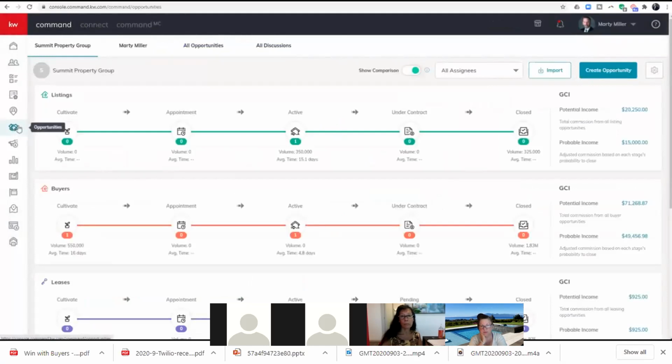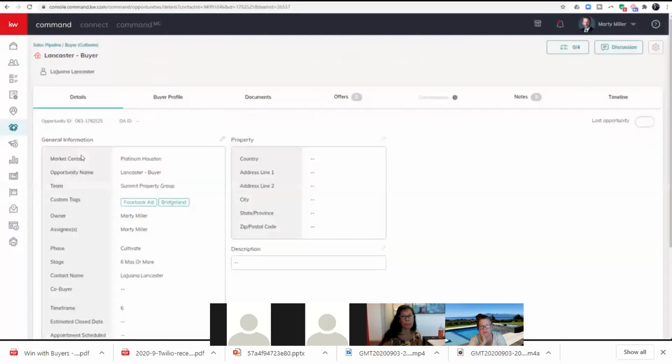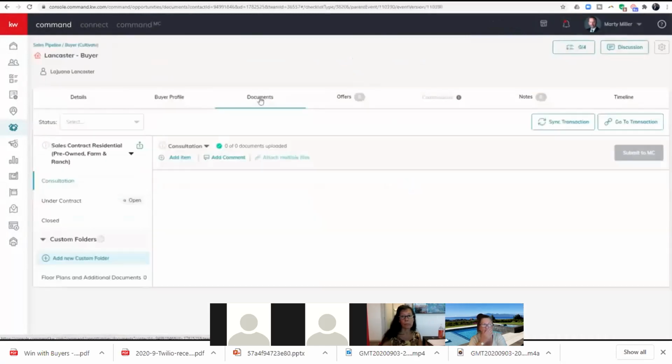We're going to click on the opportunities applet, here, the handshake. We're going to go into the opportunity we've been using, and we're going to click on that opportunity. We're going to come over to the Documents tab as we have the last few days, and you'll see we've got our 3 folders that were created when we chose this checklist.